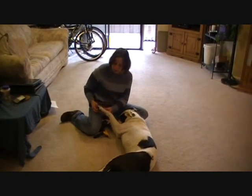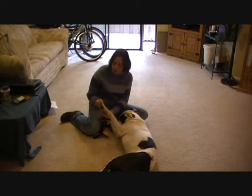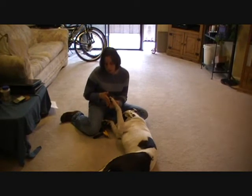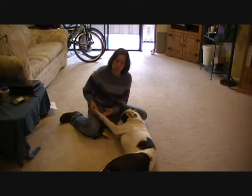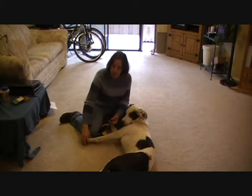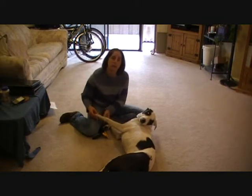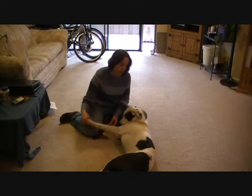I do check to make sure there are no stickers stuck in between the pads of his feet, especially when we go out messing around. I do check just to make sure there's nothing stuck in there. But other than that, you could just trim it a little bit. If they get long hair around their paws and between the foot pads, it can give them less traction, so trimming that can also give them a little more traction.